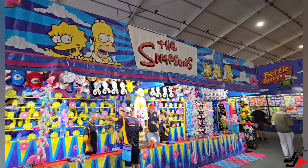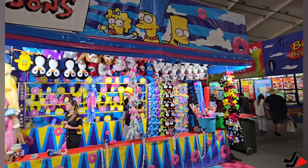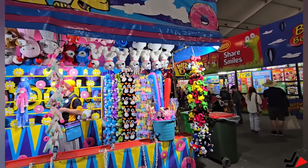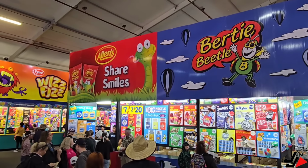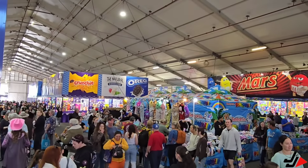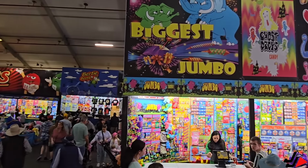This is pretty cool. There's a Simpsons game here as well, but the prizes are just traditional soft toys, not Simpsons toys, but that's still a pretty cool stand here at the Ekka. The showbags are quite reasonably priced. Some of them are quite cheap, which is really good, and you can spend a lot if you want to, but if you just want to pick up a few cheaper ones, you can definitely do that here at the showbag pavilion.